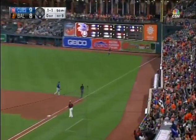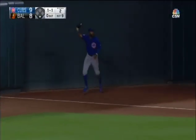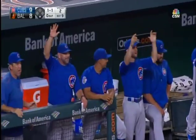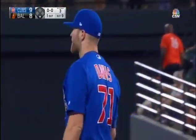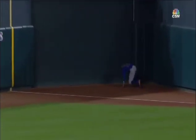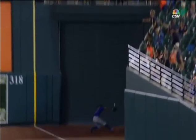Slicing drive into the right field corner, and it is caught. Jason Heyward made the catch. We lose sight of him down in that corner, and somehow he went over there and made the grab. A huge first out. Wow. Literally backed into a corner. He makes the play.